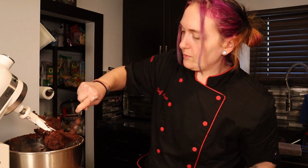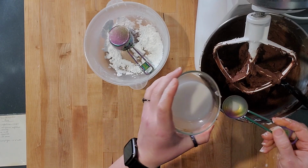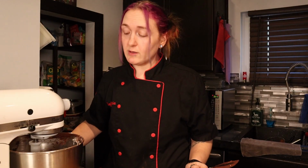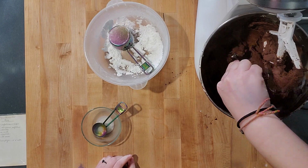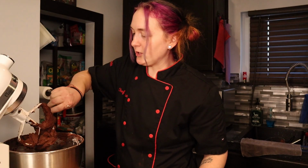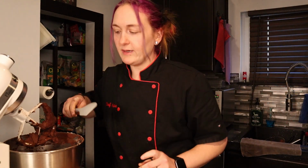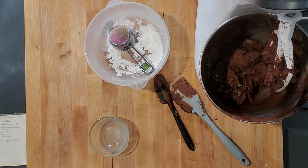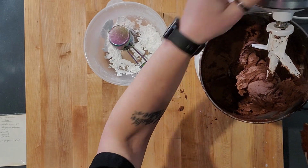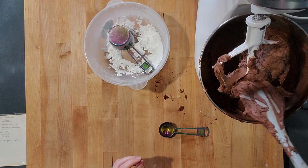Scrape down the paddle a bunch. Looks chocolatey. Put in another tablespoon. Almost forgot the pinch of salt. Looks good. We still need a little bit more liquid, I think, though. And a better spatula. This one is not stiff enough. Bring out the big guns. We'll add in the rest of that guy. Maybe a tablespoon of water. And as you let it whip, it will get softer and more spreadable too. Okay, frosting is good to go.